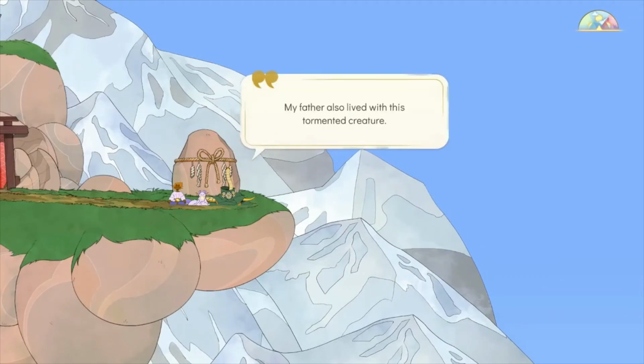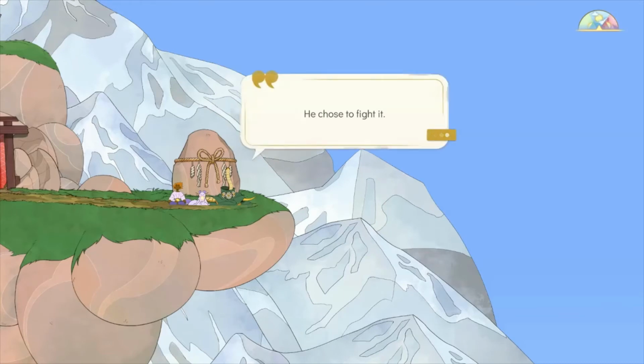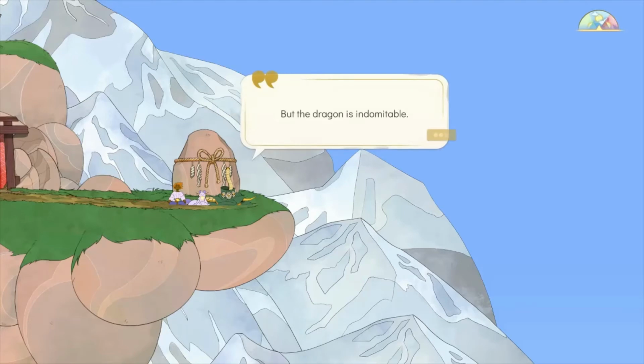My father also lived with this tormented creature, of a different kind, perhaps. He chose to fight it, tried to muscle it down into submission, to mark it under the auspice of violence, and mostly to silence it. He thought that nothingness was the solution. But the dragon is indomitable. The fight left my father a broken man.